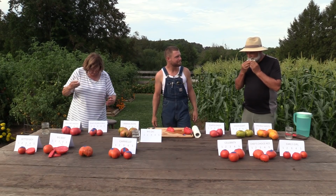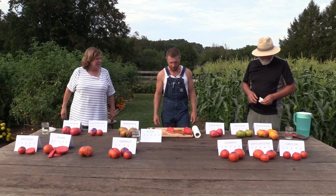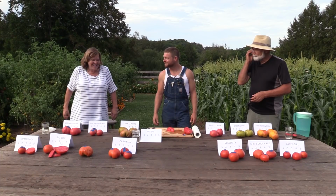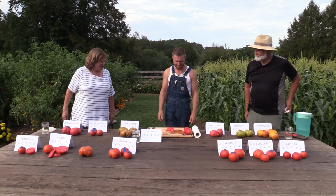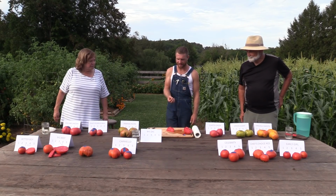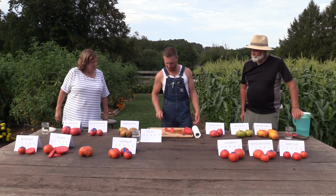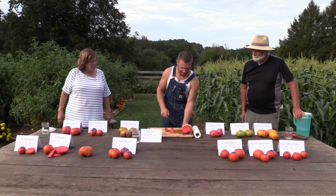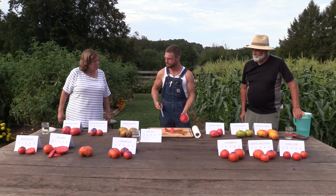What were you gonna say? I think the skin was easier to chew on that one too. Sure. Oh, and I discarded the skin. That's okay. It came so beautifully right off that I just let it go. Yeah. I like the texture of the meat. I think it's really nice and smooth. Got a good juiciness to it. I mean, there's not a whole lot of seed cavities going on, but the flesh itself seems to be really juicy. Did you guys get that?